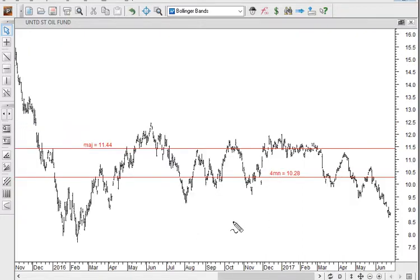Key chart at the moment is oil. This is the United States Oil Fund, USO, and for a few weeks now we've been saying this is a key chart because of the weak price location. We saw the major migrate to 1144 in here somewhere, and then we had a lower high below that level. We saw the 4-month migrate down to here, 1028, about this point, and then we dip back underneath it. So this is really weak price location.